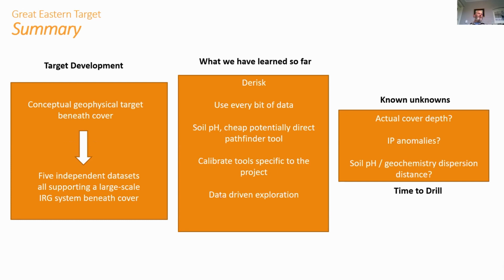We don't know where it's all going to end, and until we get the drill rig down into there, we don't even know if it's real or not, because that's the ultimate truth tool. But the data is certainly pointing us in the right direction, and as geologists, that's our job. So we're pretty happy with where this has ended up.